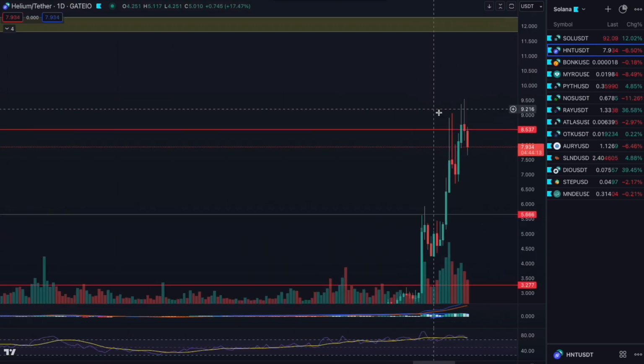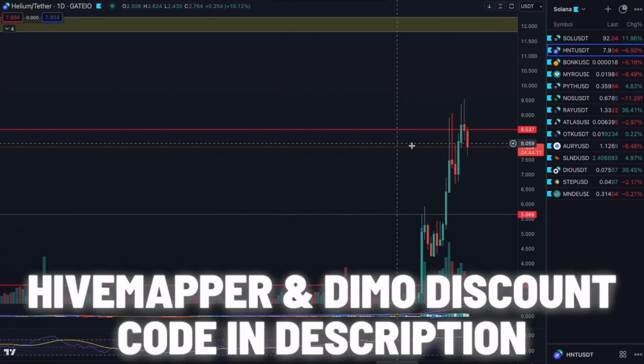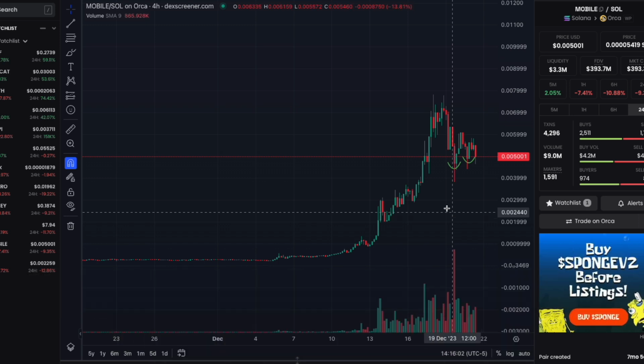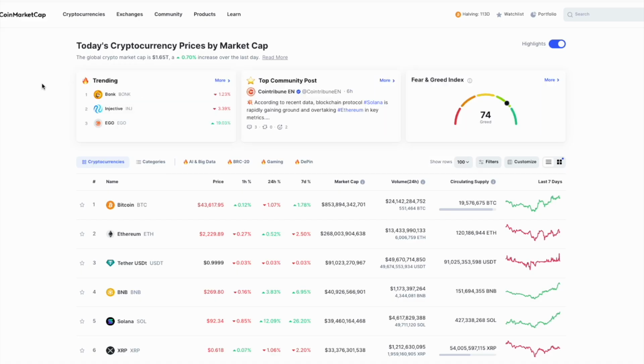We're going to talk about what this chart means, what we could expect moving forward on different timescales for Helium, as well as what we can expect on the Helium Mobile and IoT token charts. So stay tuned for all of that.